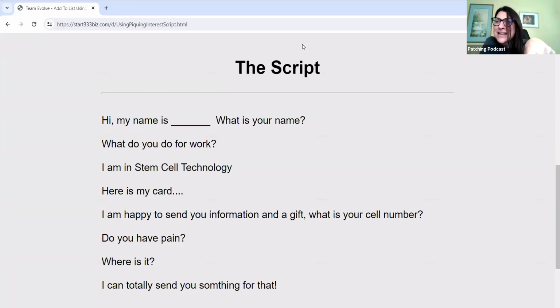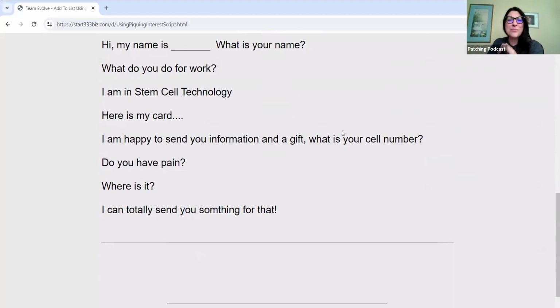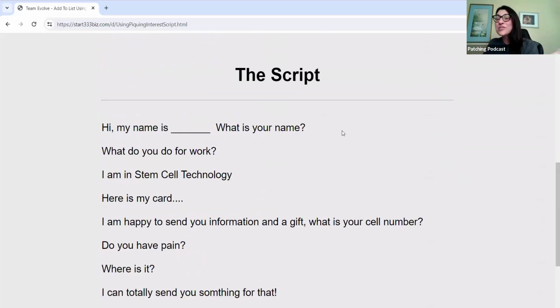And when I'm standing in line, I'm going to say, what do you do for work? And they're going to say what they do. They're a real estate agent. They're a broker. They're a PTA mom. I'm in stem cell technology. Here's my card. I'm happy to send you some information or a gift. What's your cell number? Do you have pain? Where is it? I could totally send you something for that, right? So there's just a really quick script, right? I'll give you an example.